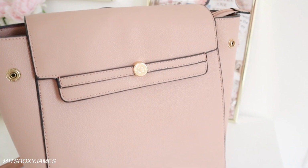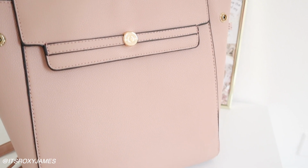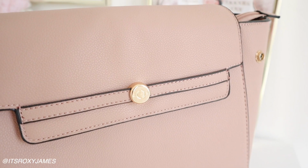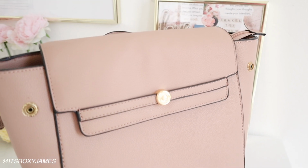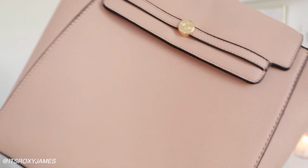For my flight, I'm actually using a backpack instead of a purse. I feel like it will just be easier. I got it as a gift for Christmas, so I'll try to link something that is really similar. It is this really beautiful shade of pink. It's almost like a neutral pink, and it is this pebbled material.